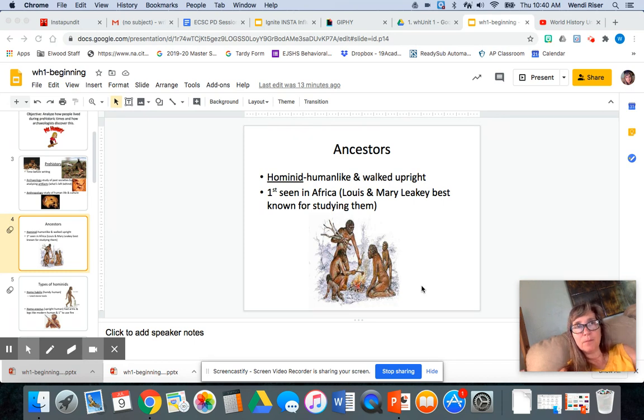It was a female. She stood about 3.5 feet tall, and she's one of the very first ancestors that we believe walked upright, but she still had the very long arms. If you look at these people right here, they have very, very long arms. What do you think those long arms are from? Well, they're from hanging from trees because the ancestors were originally trees, basically monkeys, primates, that kind of thing.